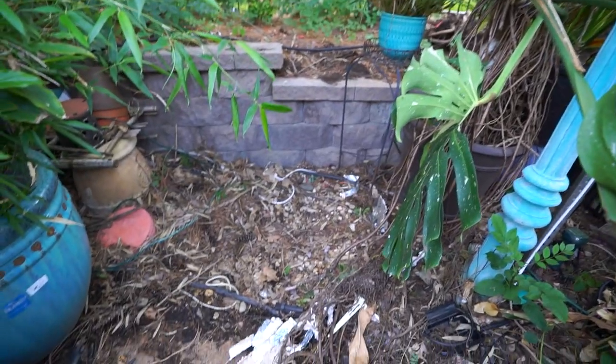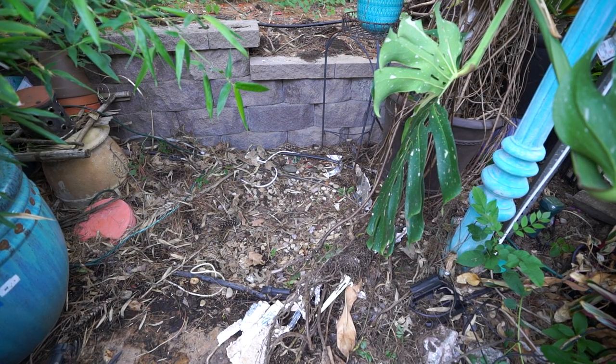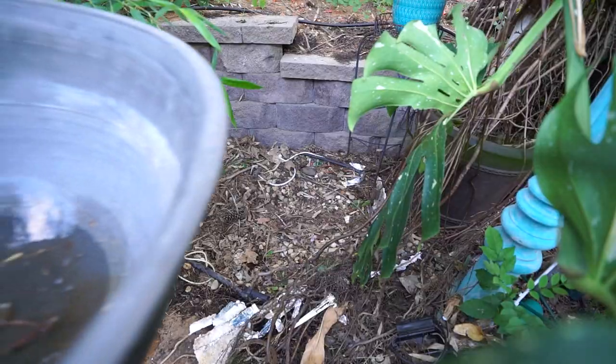Thanks, Tobes. I suppose one of the nice things about having the Monstera further over that way, despite the awkward angle of the foliage, right? I mean, that's weird how they're facing away from everything.